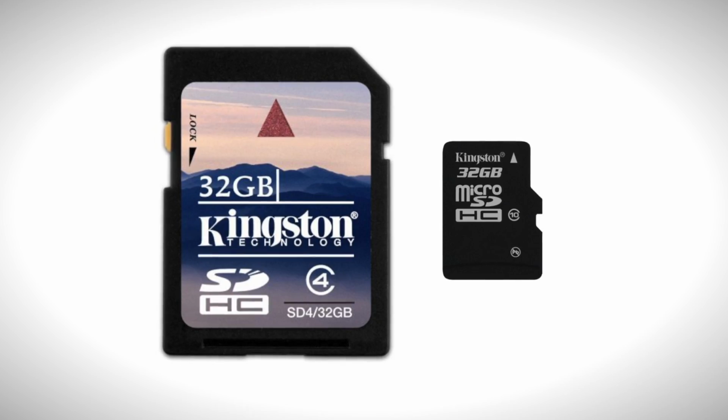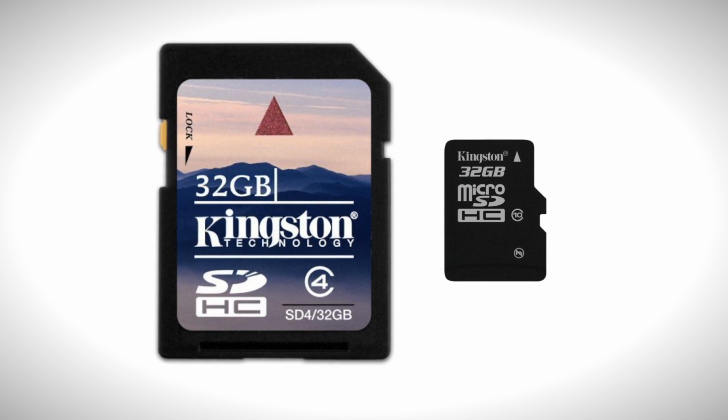Now, we also use some other things as far as SD cards and stuff like that. We use one micro and one standard size flash card. The mini one goes inside the microphone, the standard goes inside the camera.